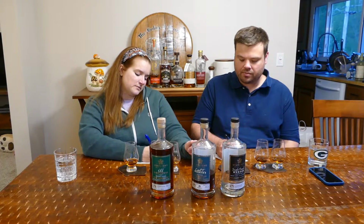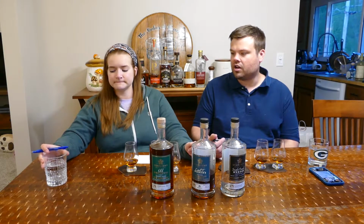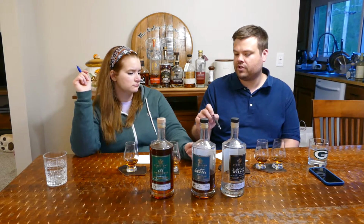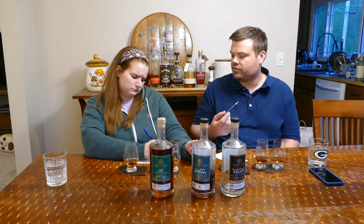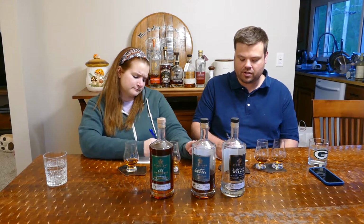Price and availability. Availability: not every liquor store has Starlight right now. But the liquor stores that do have it, you can pretty much find it. They have a good variety of Starlight too, is what I'm seeing. So I think as long as you go to the right store, you're going to find it. Price, I think this one was about $45 to $50 for a craft bourbon. That is a great price, in my opinion.